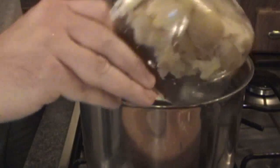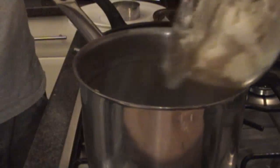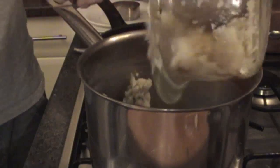I'm then going to put the crushed new potatoes back in the saucepan and pour in the rocket, watercress and spinach. Have you got it, darling? Yes. Give it to me carefully. Oh, thank you.